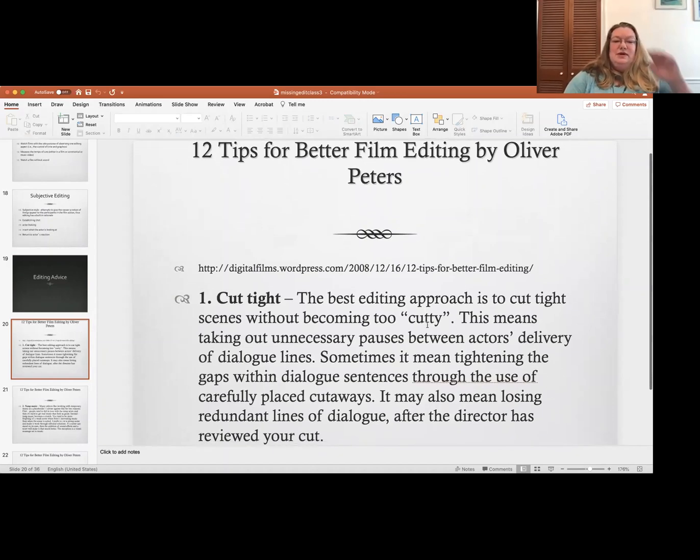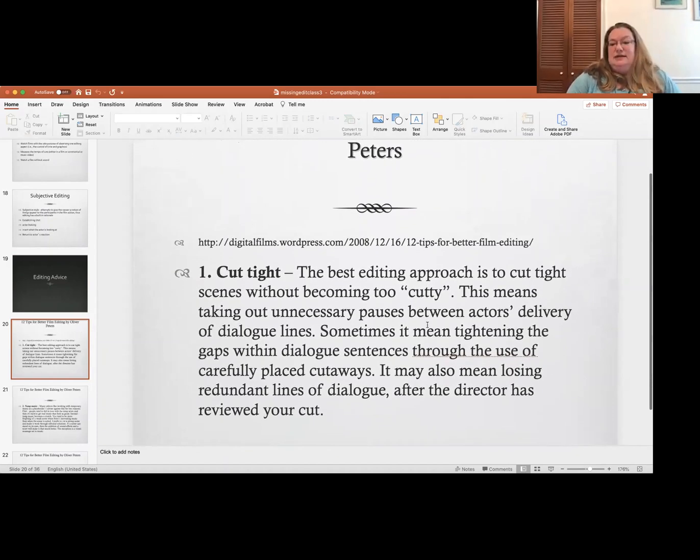But one of the better tips for editing is to cut tight. If you have somebody trying to tell a story, they may not tell it succinctly, like it's been scripted. If it's a real authentic interview, there's going to be pauses, ums and ers, and they just have to think for a second. That's fine when you're recording, and that gets across their genuine feelings.